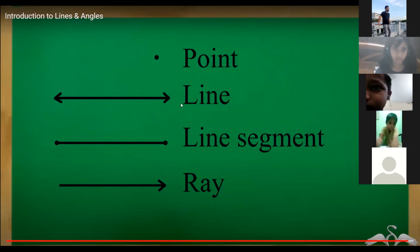लाइन क्या होता है? A line can be produced indefinitely. That means कितना भी आप प्रोड्यूस कर सकते हैं दोनों साइड में. इसलिए लाइन के दोनों साइड्स में हम एरोज बनाते हैं. एरोज क्या रिप्रेजेंट कर रहे हैं? That you can produce the line as much as you want. So this is a line.